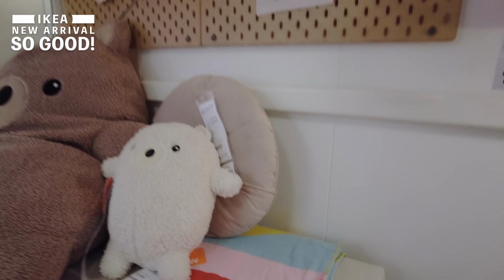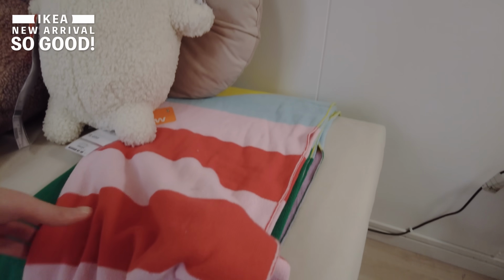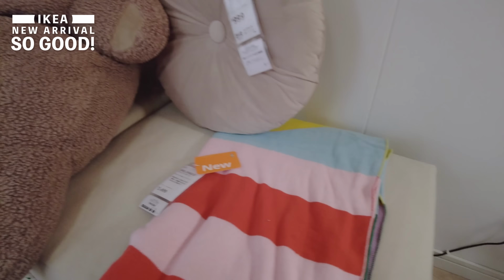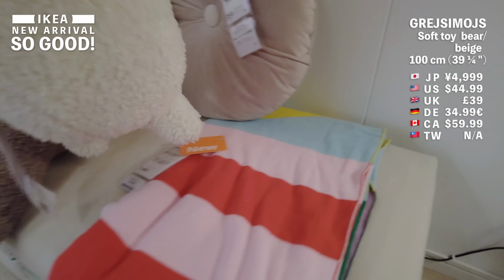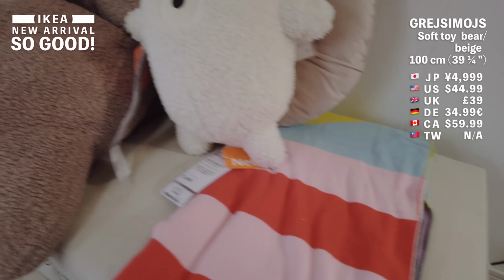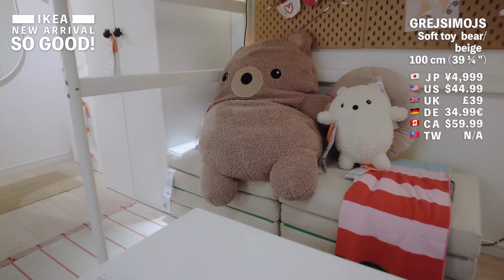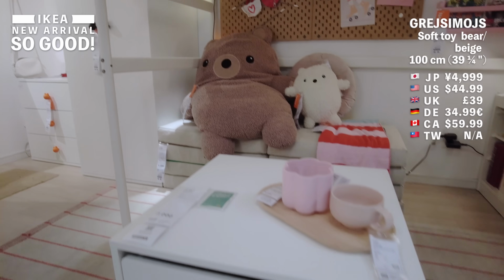This blanket is also really nice. It's colorful and feels very soft. Next to the plush toys, there is also a big soft teddy bear sitting there. Apparently, it can be washed in a washing machine. Really?